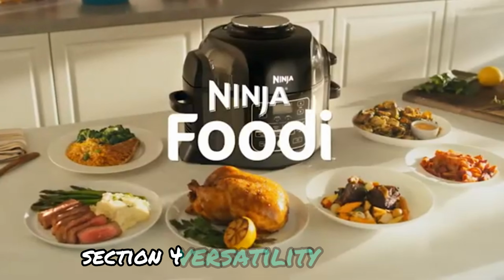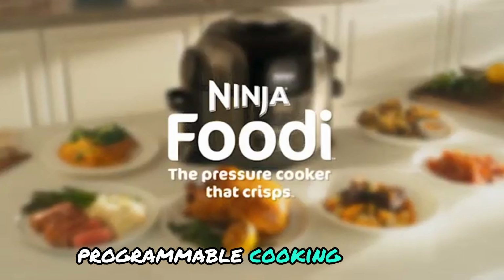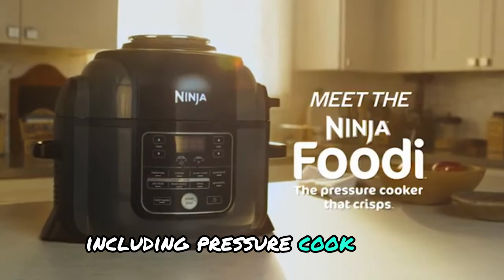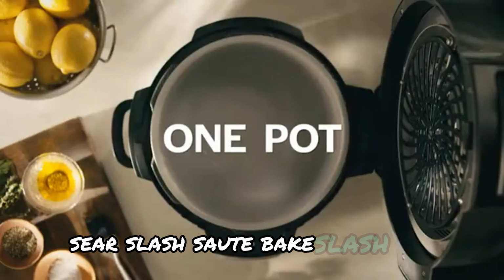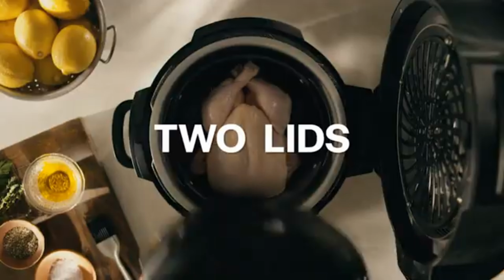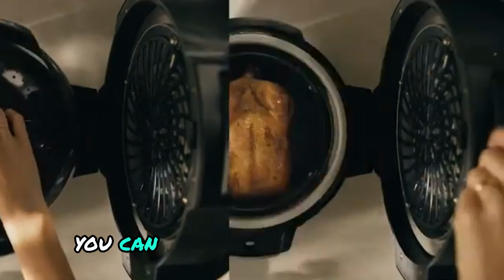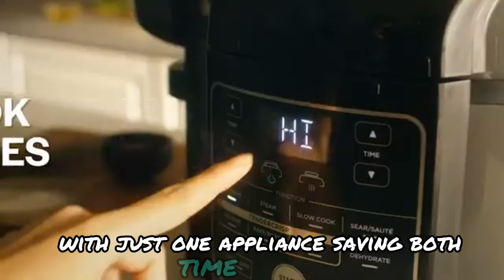Section 4. Versatility and functions. The Ninja Foodi boasts 11 programmable cooking functions, including pressure cook, air fry, steam, slow cook, yogurt, sear/saute, bake/roast, broil, dehydrate, sous vide, and keep warm. This versatility means you can prepare a wide variety of dishes with just one appliance, saving both time and space.